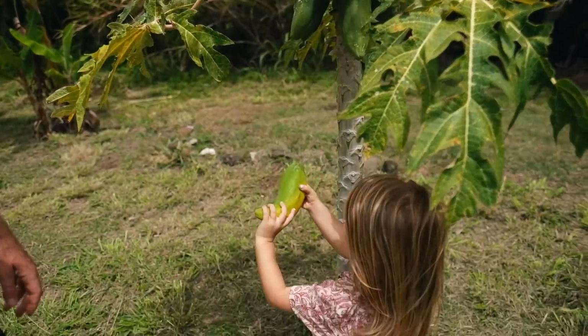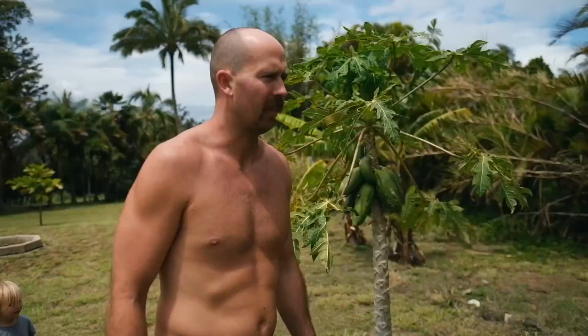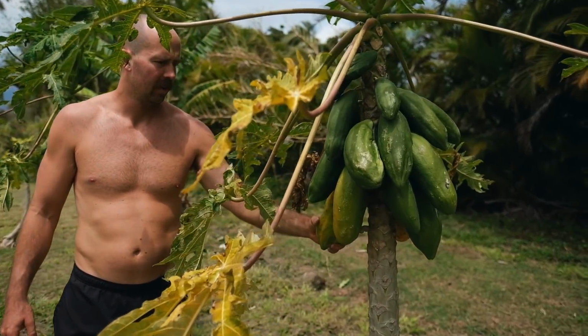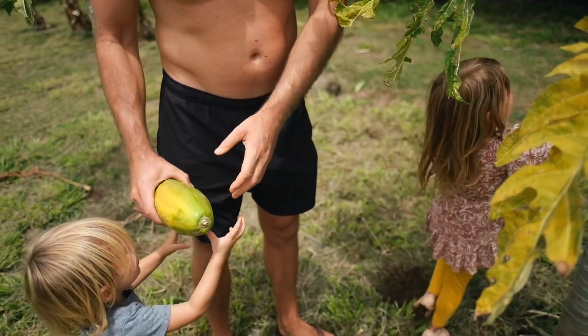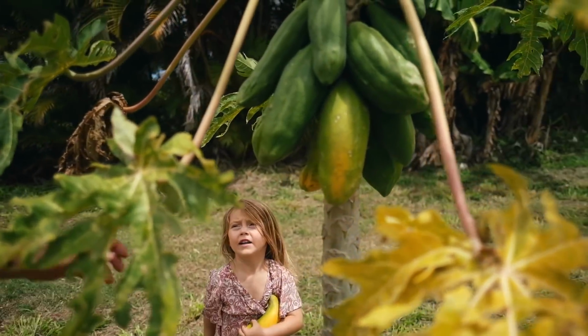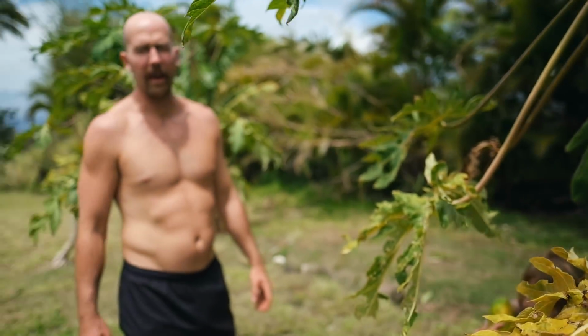A little twisty one. But look, it's a tiny bit green. Yeah, tiny bit green. We got some bigger ones over here. It's like a baby. It's like a baby, Dad. A nice papaya. Kofi's gonna hold that one. And that one. I'll pick this one too. Yeah. Holding it.